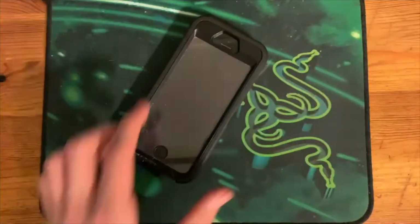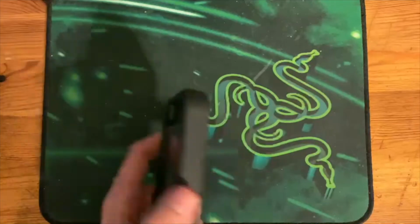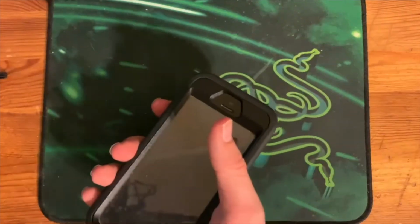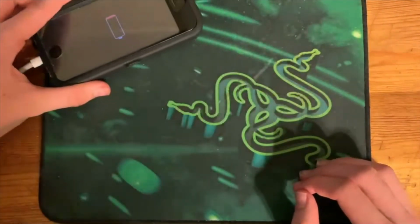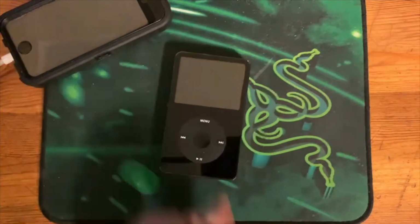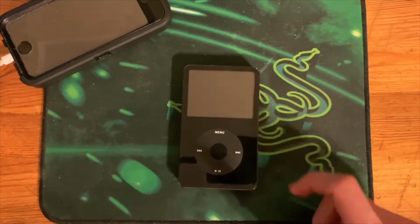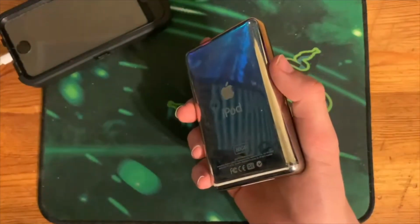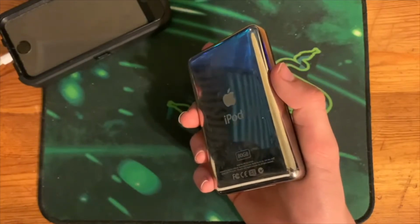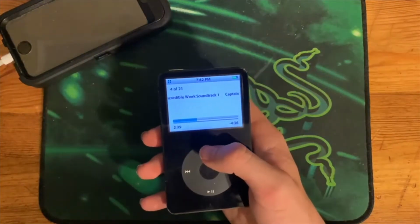Next up, we have my iPhone SE. Now this one is not charged. I have not charged it in a long time. Let's actually plug it in. We're gonna let it charge. We'll let it sit over here and we'll let it charge. The next device is an iPod Classic. This is an iPod Classic 5th generation, or the 5.5 gen because it has 80 gigabytes instead of 30. As you can see, it turns on and it works.